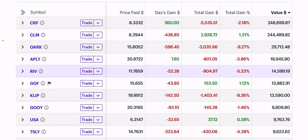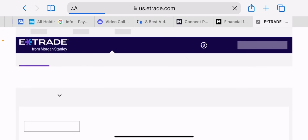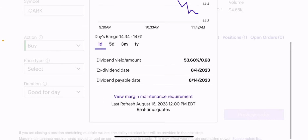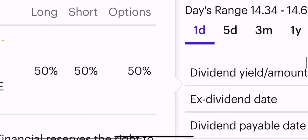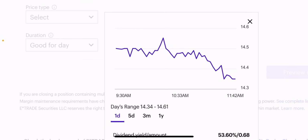These things are unproven. It's 50% maintenance. If you go to the OARK tab, if you trade that, go to the maintenance of OARK, you'll see that it's 50% maintenance. Some brokerages have Yieldmax at 100% maintenance, some at 25. At E-Trade, it's at 50%. So for every 1,000 you put in your position there, 500 of your equity is taken up. And so this is important.